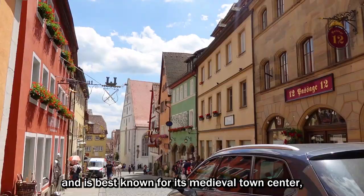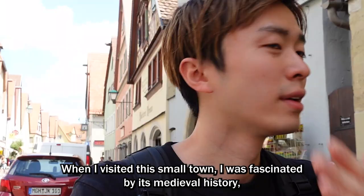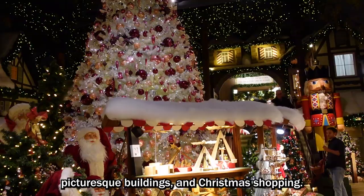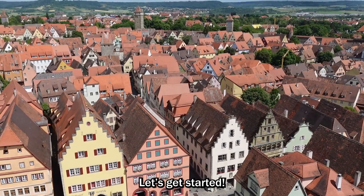Rothenburg of the Tauber is a town in Bavaria, Germany, and is best known for its medieval town center, seemingly untouched by the passage of time. When I visited this small town, I was fascinated by its medieval history, picturesque buildings, and Christmas shopping. In this video, I'm gonna share my experience in one of Germany's beloved fairy tale towns. Let's get started!